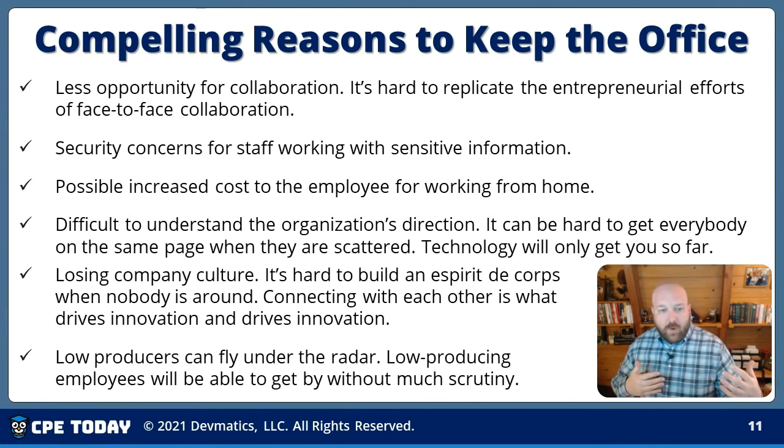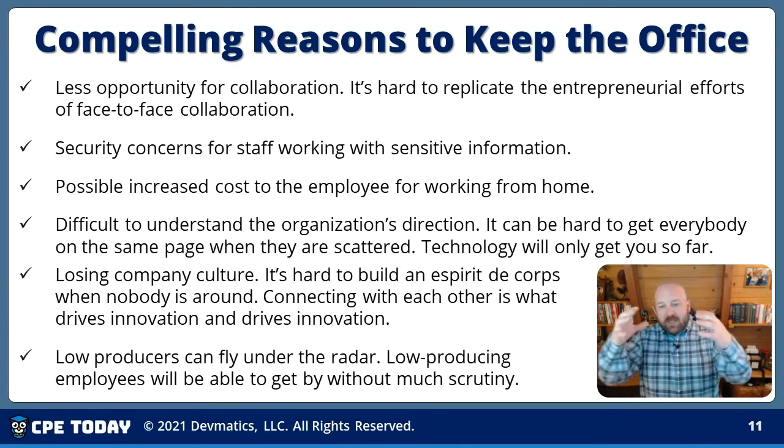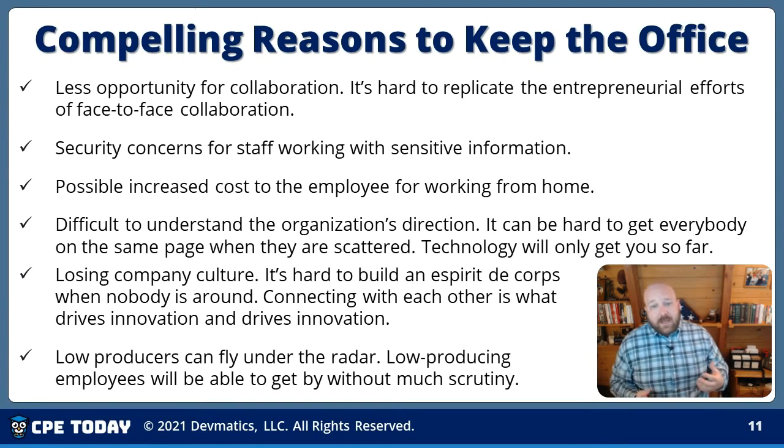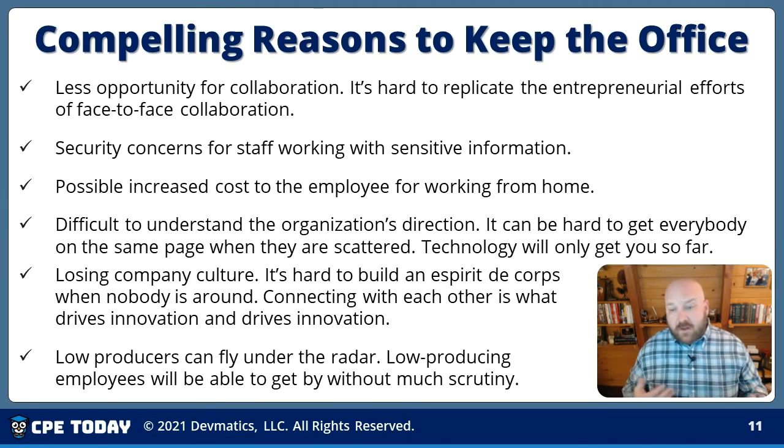These next two are kind of intertwined with each other. Understanding company direction, understanding company culture. When you work remote, it tends to be in a silo, at least for organizations that don't plan for this correctly. I can tell you that in our company, we make a very concerted effort for people to know each other, to talk with each other.